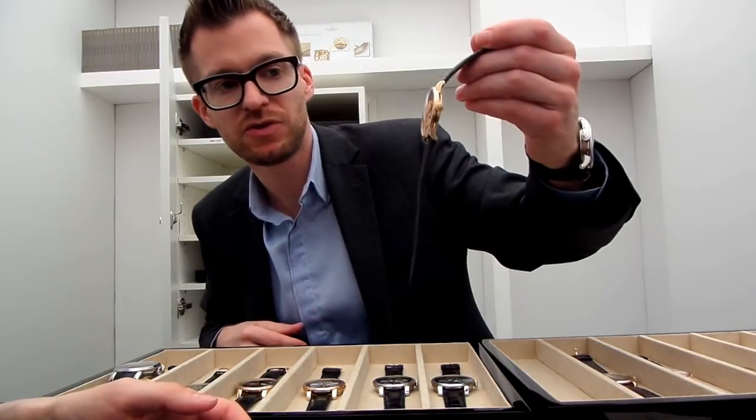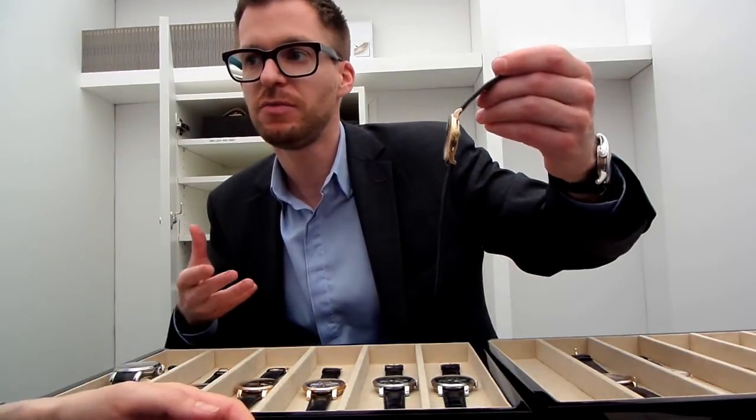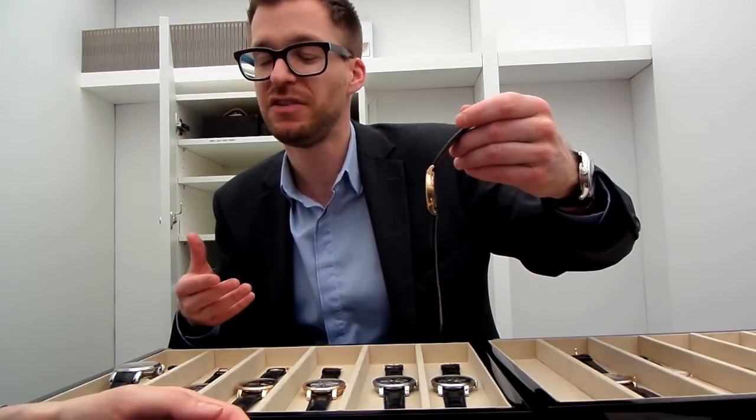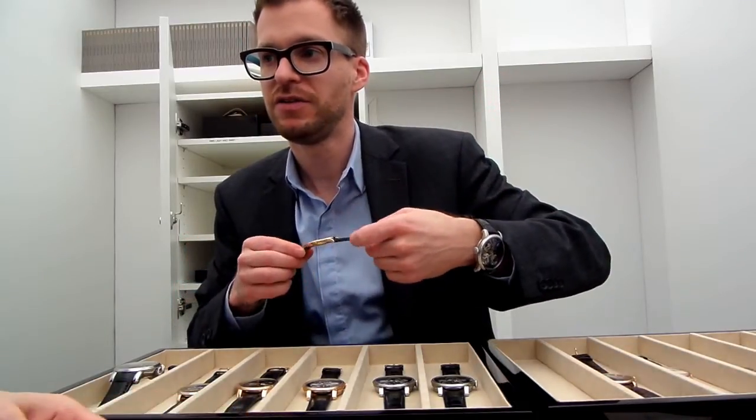This was last year with gold appliqué. So all these crafts are done at our factory in La Chaux-de-Fonds. We are 175 people. 175? Yes.